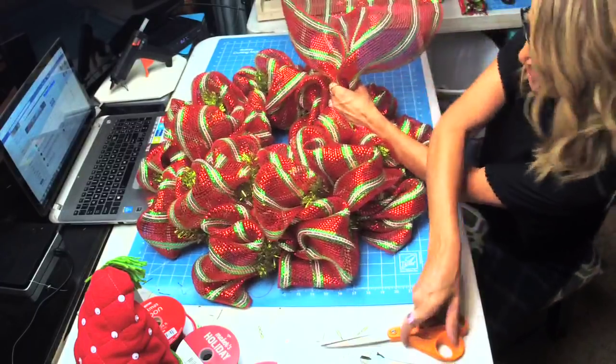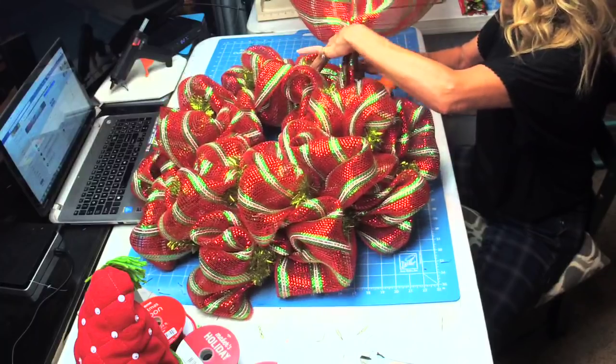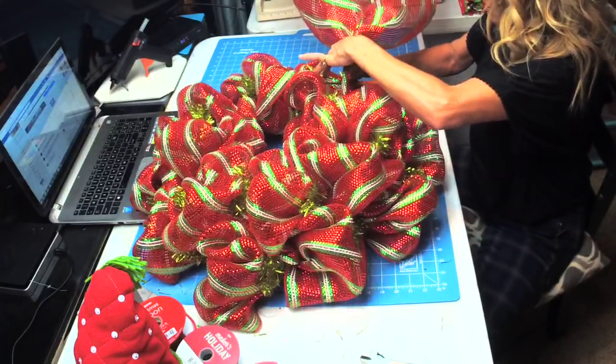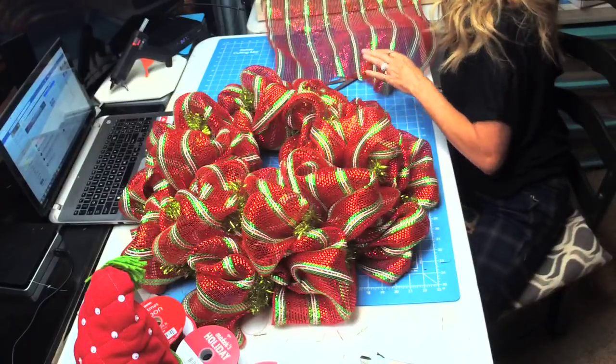Now I'm going to cut this. I'm going to leave about 1 inch because we got to tuck it underneath that poof. Make sure you don't cut nothing else. We're going to tuck it underneath. We're going to zip tie it right to the frame.